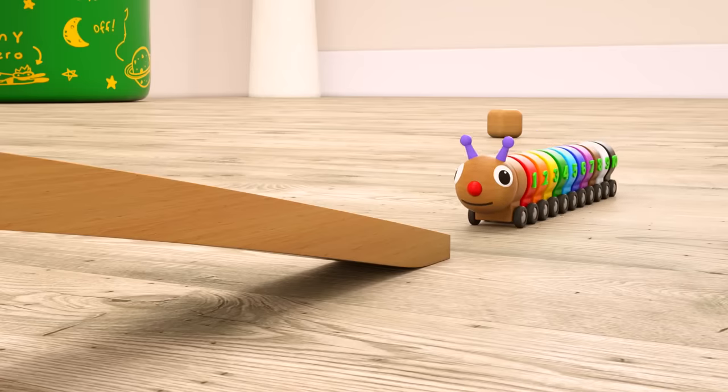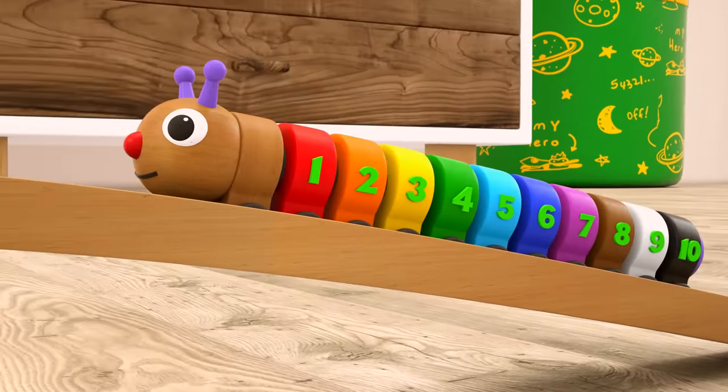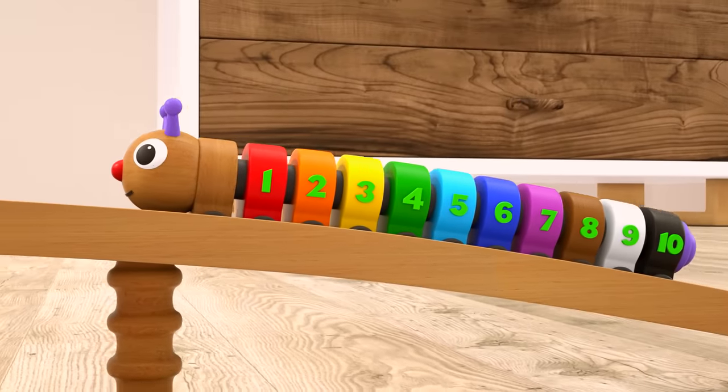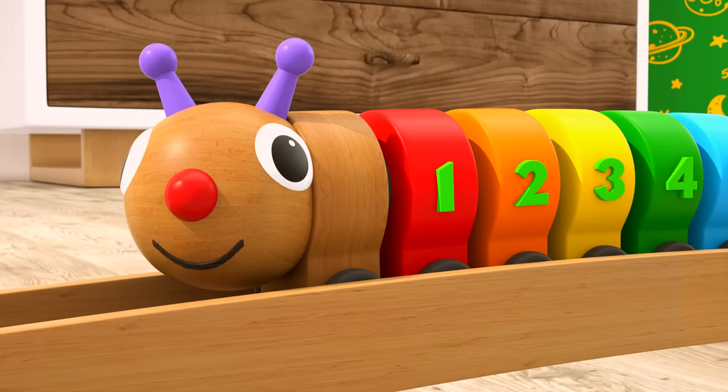Go! You're almost there. Come on! Excellent! The caterpillar has got to the top of the hill.